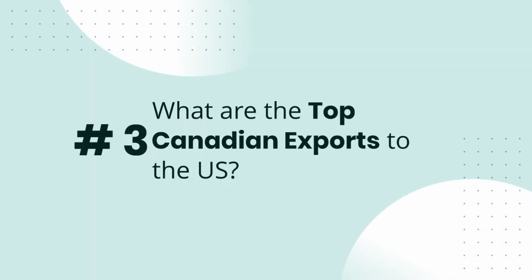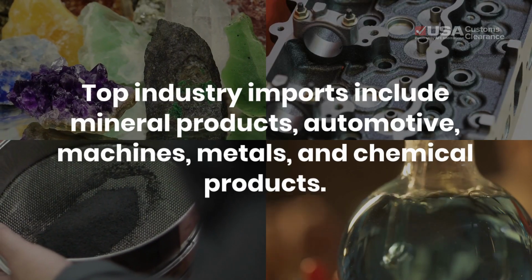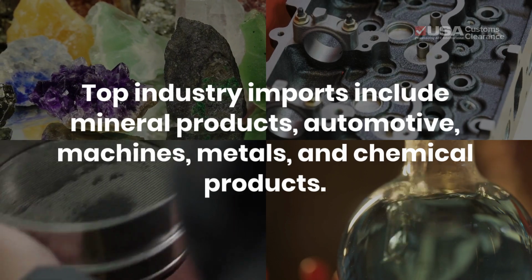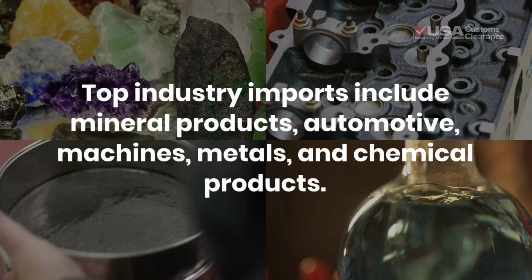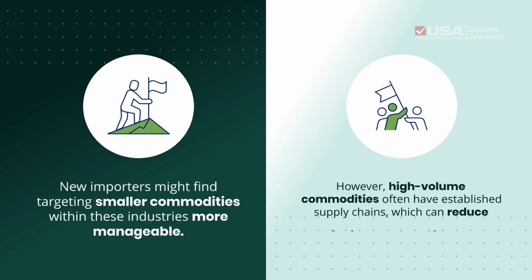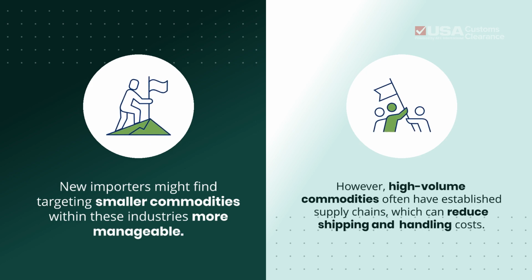Number three, what are the top Canadian exports to the U.S.? Top industry imports include mineral products, automotive, machines, metals, and chemical products. New importers might find targeting smaller commodities within these industries more manageable. However, high-volume commodities often have established supply chains, which can reduce shipping and handling costs.